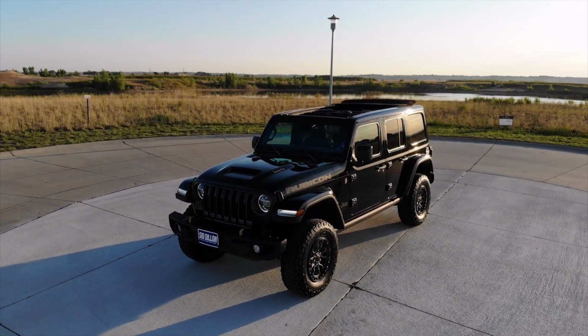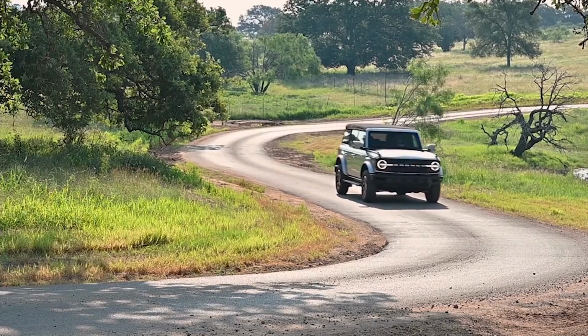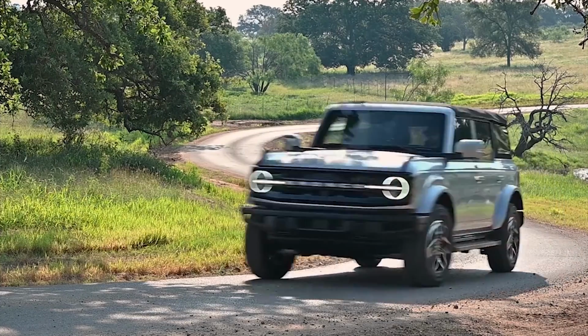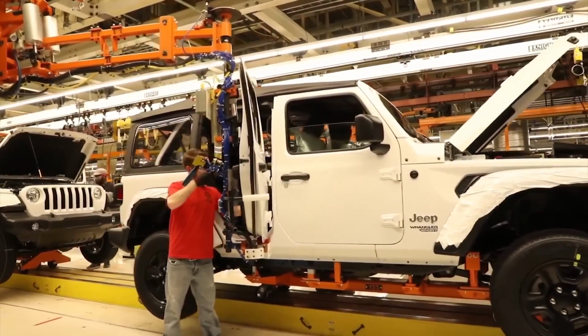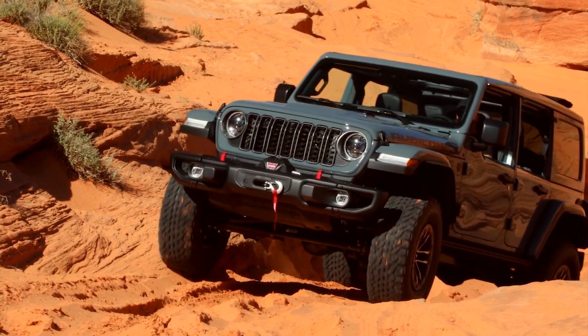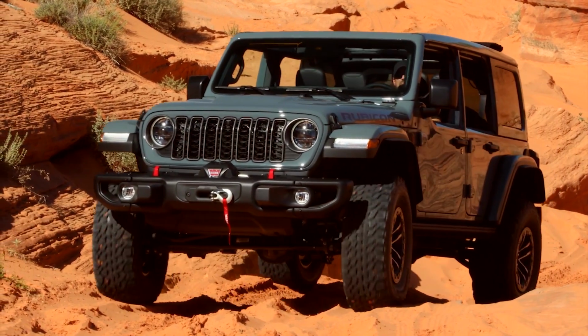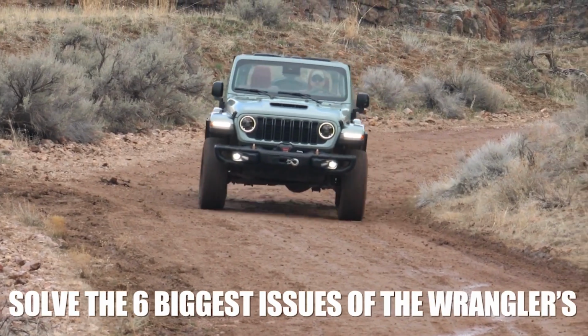Things for Jeep's iconic SUV have become a little bit complicated a few years ago when Ford revived its icon, the Bronco. Suddenly, the Wrangler was no longer the sole off-roader on the market, and that was a signal for Jeep's engineers to start working on upgrades. The new version was presented recently with new styling and loads of new features. But does the 2024 Jeep Wrangler solve the 6 biggest issues of the Wrangler's previous model?